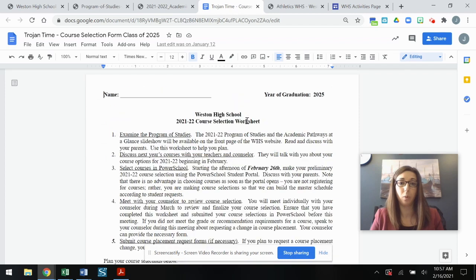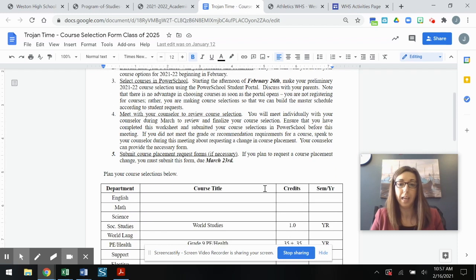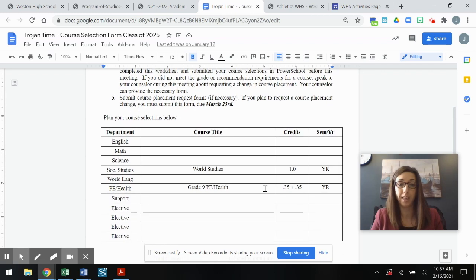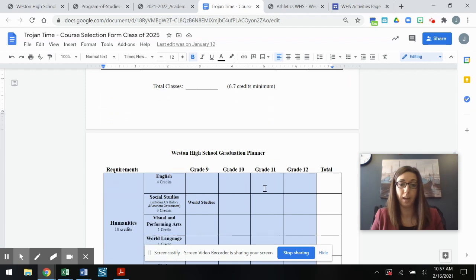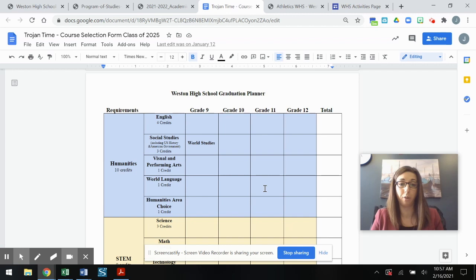You should have received at this time from your 8th grade counselor a copy of the Weston High School course selection worksheet. This sheet outlines the course selection process and timeline here at the top. On the bottom, there's a space for you to plan out the courses that you hope to take as a 9th grader. And on page 2, you have access to our graduation planner. So this is a broader 4-year look at what courses you might take over your career at Weston High School.